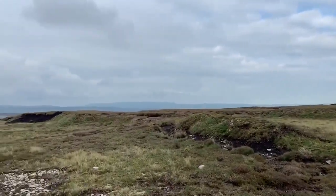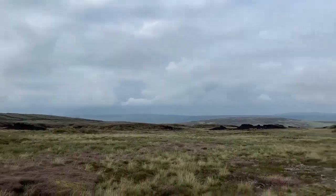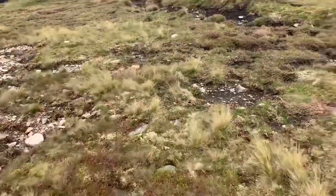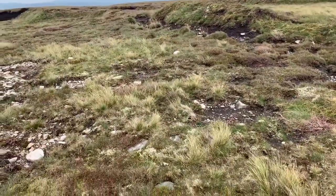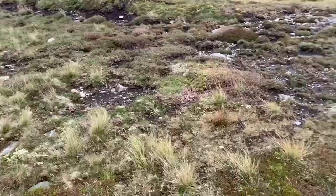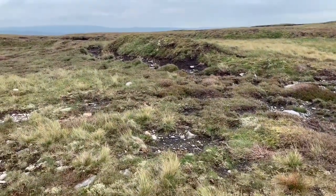So here we are. We've got views all across the dales, so absolutely fabulous. And we found a dry spot right next to the tarn, so we're gonna get camped up here. There's a little bit of breeze, but we've got relatively flat ground, so we'll take this and we'll get set up and get a brew on.